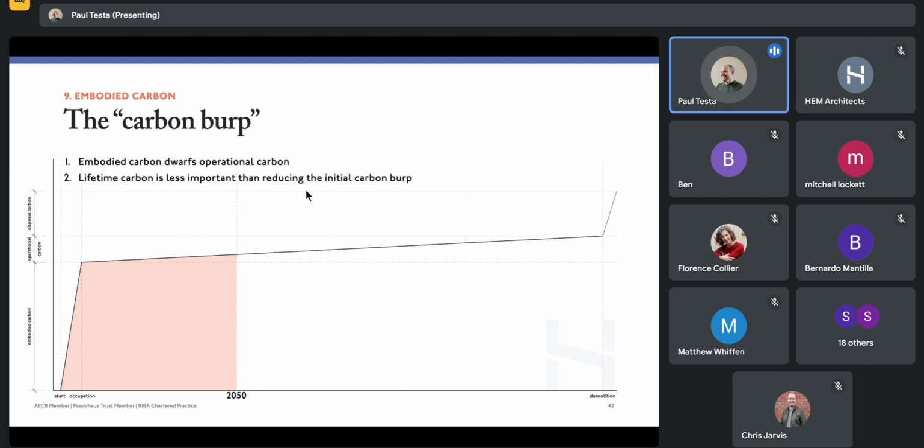So up to this point, I've talked about operational energy or operational carbon. This is the bit that, as an industry, we've got much, much better at. This is the bit that we as a practice have concentrated on a lot for the last 15 years, but it is only a part of the story.